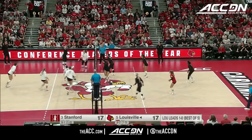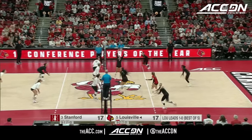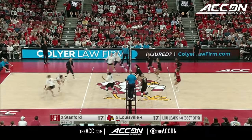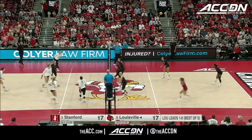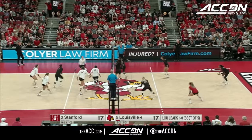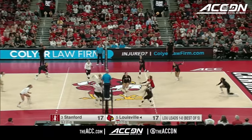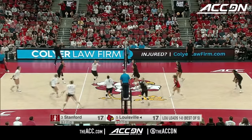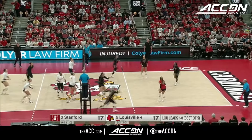Kurt off the line. Great dig by Minor to keep it up. Set back for the attack. Not much on it from Maldonado Diaz. Kurt off hands. Kurt will try another swing. There's Looper laying out. Minor comes back for Francis.